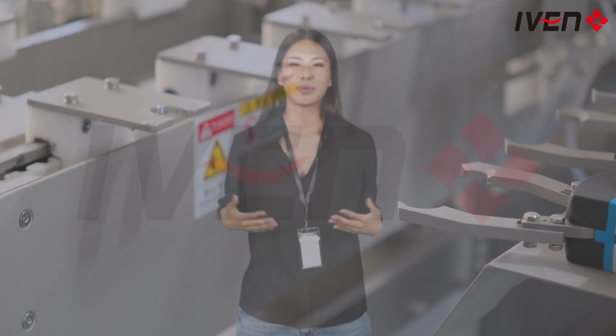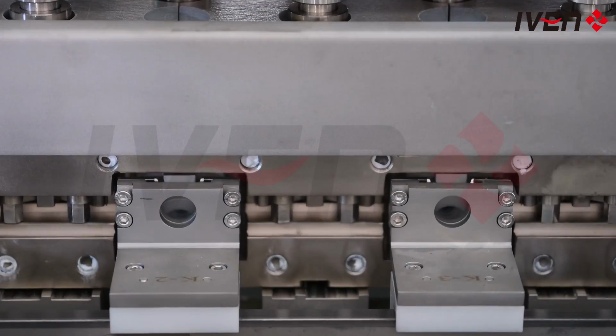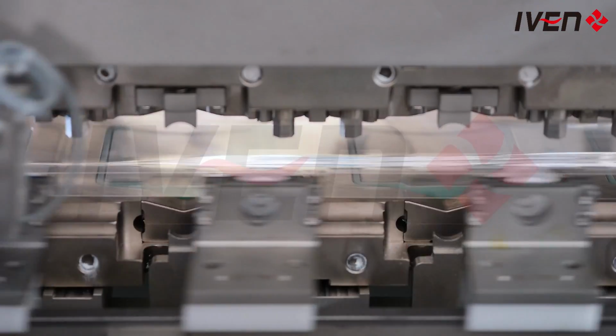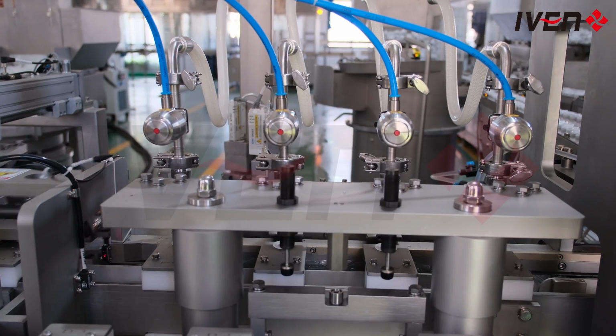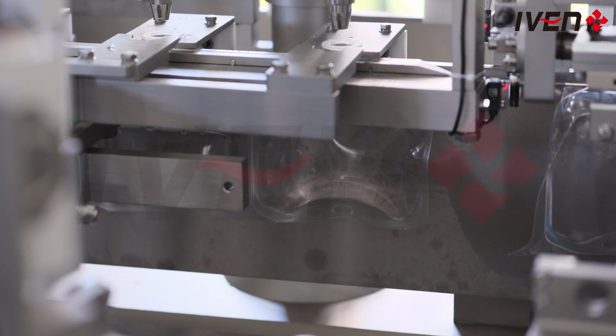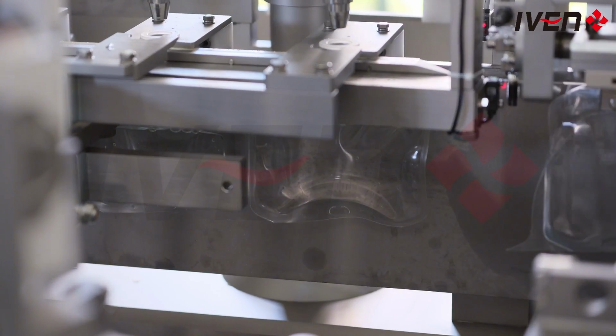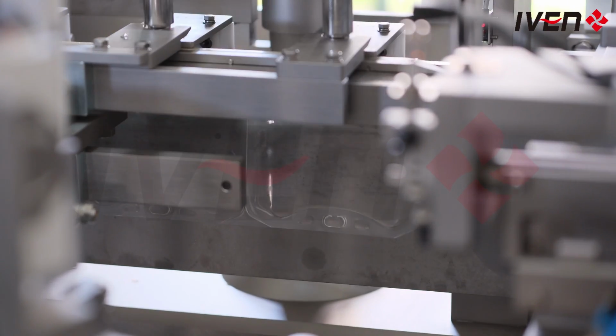We are equipped with an intelligent visual inspection system, which can detect welding defects, bag size deviation, and interface connection problems in real time, and realize automatic rejection of defective products. Combined with manual sampling, we build a double quality assurance mechanism to ensure the yield rate and stability of finished products.